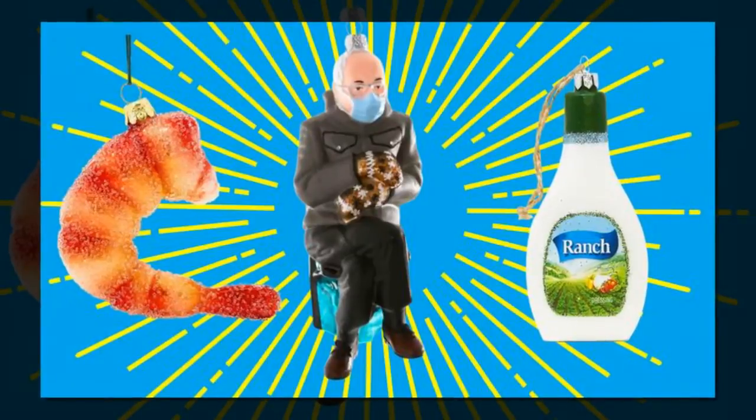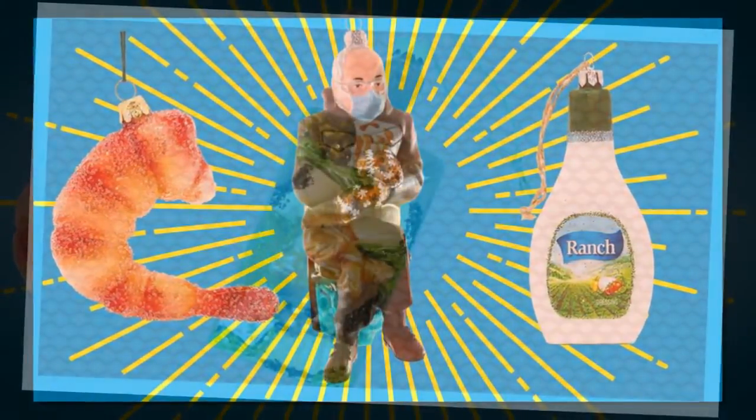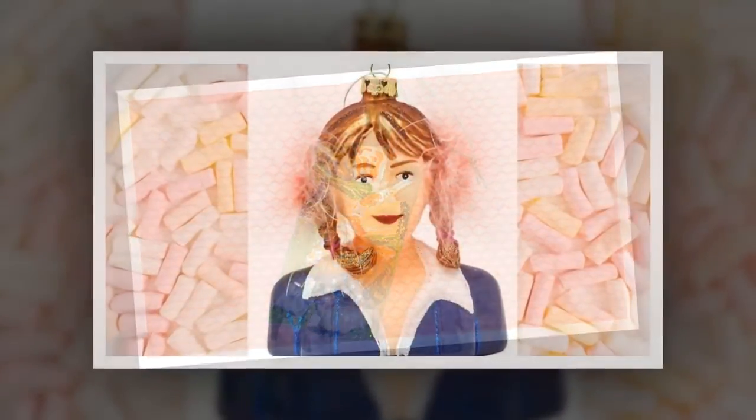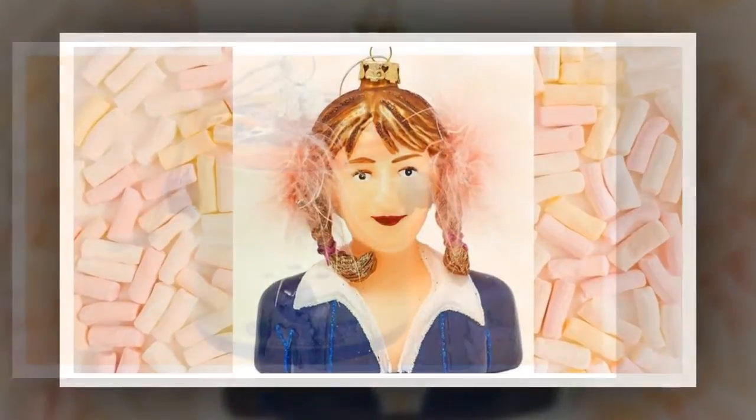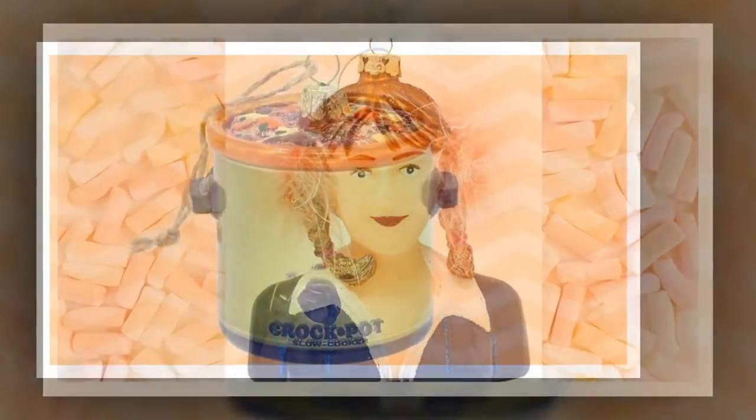Bjork in a swan dress glass ornament. Always Fits. It's the 2001 Oscars and Bjork shows up in a swan dress because uncertainty excites her, okay? Get it from Always Fits for $29.95.